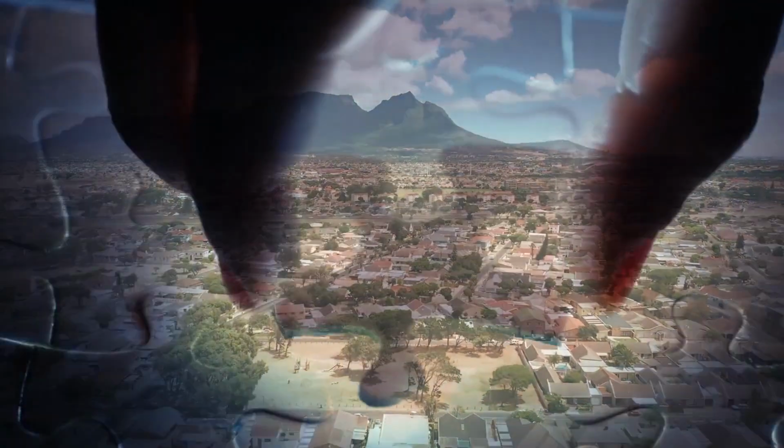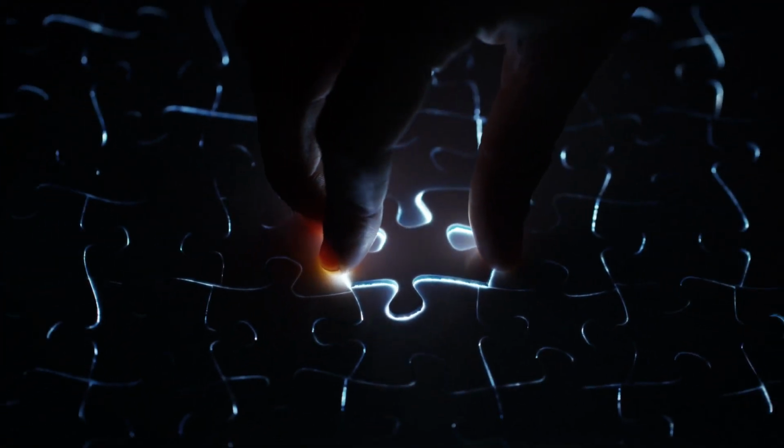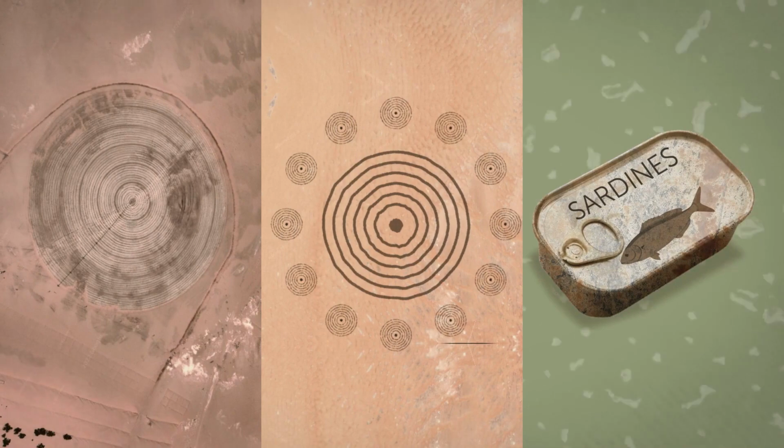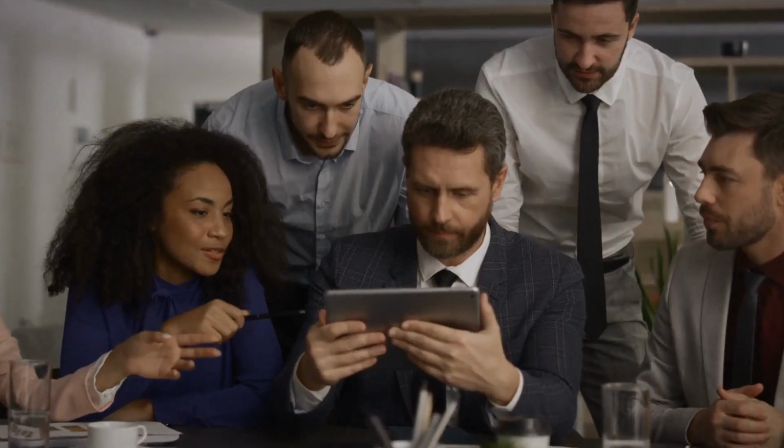Back in the city, the puzzle pieces start to reveal the story behind the Sahara circles. You bring photos and the sardine can and show them to local experts. They analyze your material and give you an intriguing verdict. As it turns out, guess number 1 was the closest one to the truth.